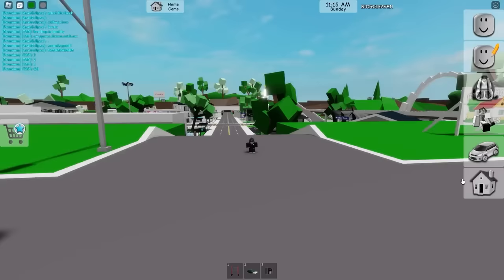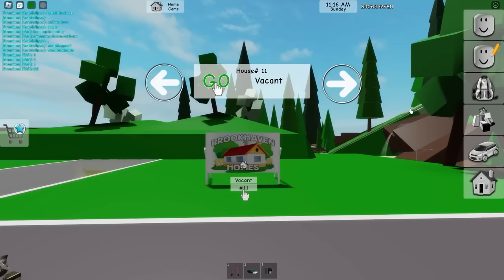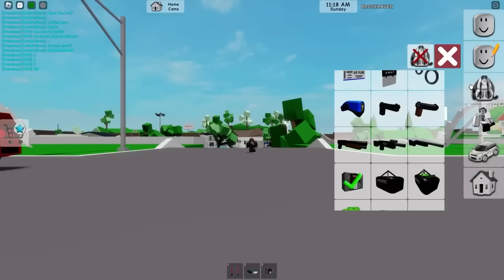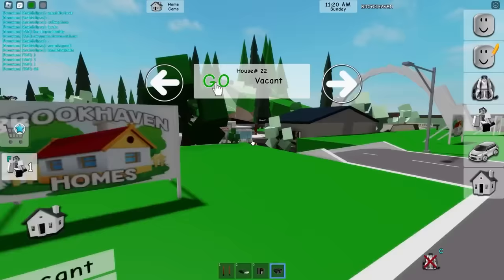And what you do is make sure you have no house. Then you want to go ahead and click the house button and the binoculars. And then you can actually look at any house you want, right? Everyone knows this. But if you pull out binoculars while you're in that menu, you could spy wherever you want.